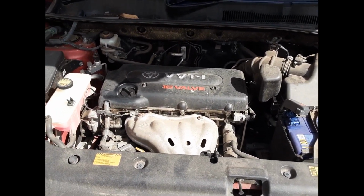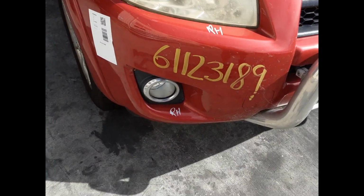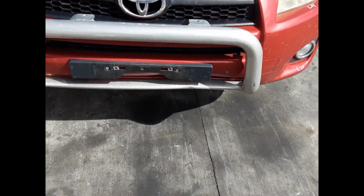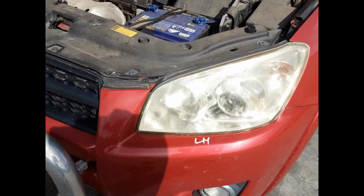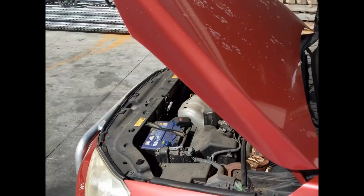2AZ, 2.4 litre 4-cylinder petrol engine. We have the right-hand headlight, right-hand fog light, radiator grille, tidy front bumper cover, factory fitted alloy nudge bar with all bolts and brackets, left-hand headlight, left-hand fog light, left guard appears to have no damage. Bonnet has no damage, but the clear is peeling.